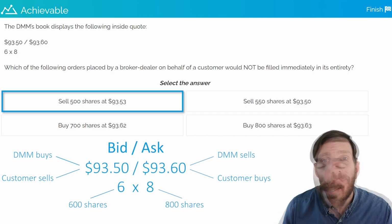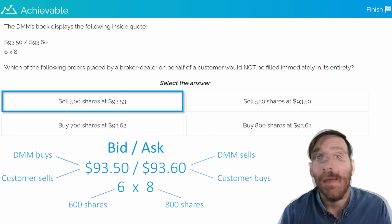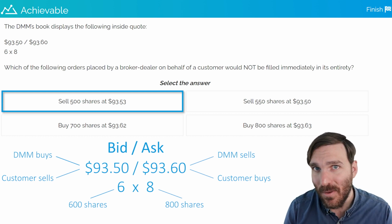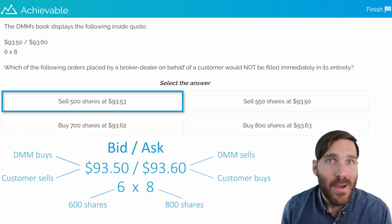That's at a better price. Now they can submit this order, but it's not going to be filled in its entirety right away. The market might start trending upward and that order might eventually be executed, but asking to sell stock at $93.53 when the best price available is $93.50, that's just not possible currently.